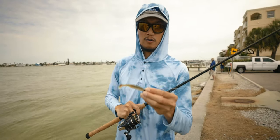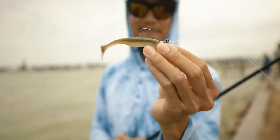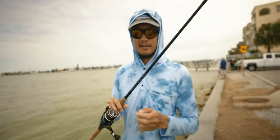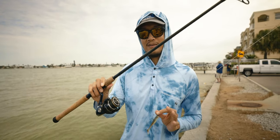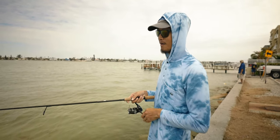Let me show you the lure we're gonna be throwing for today. That right there is the Venice Glow Slayer in the 3.5 inch. I have it rigged up with the Z-Man Trout Eye 1/4 ounce jig head, 25 pound Seaguar fluorocarbon leader, 10 pound braid, 3000 size reel, and a 7'2" medium action rod. Just so I can work that combo all day, really.